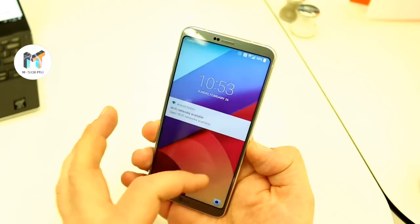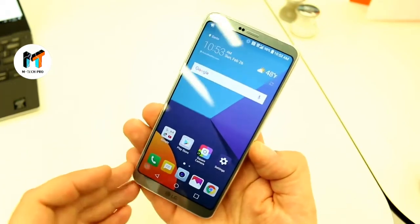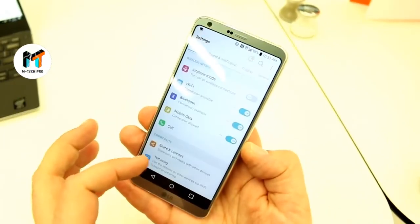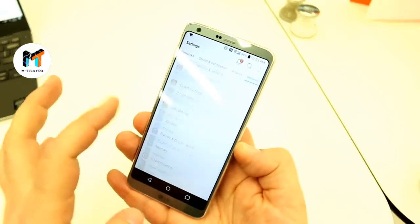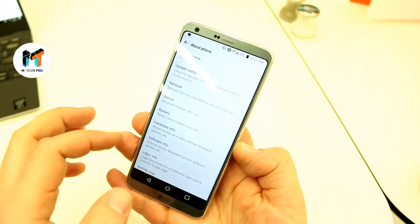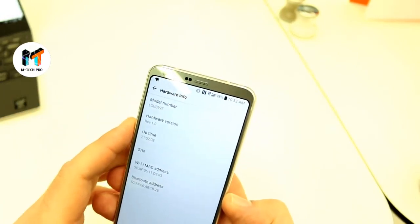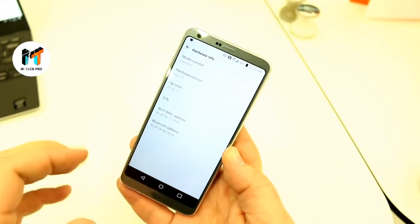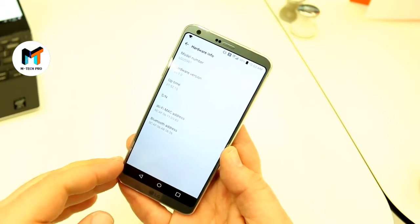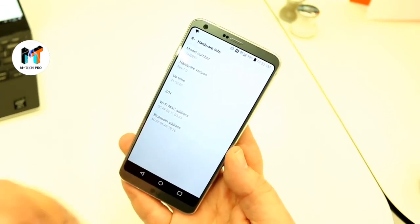It is a device that you can easily put down on a table and it lies flat to sleep. Typical otherwise for the hardware, we have a chip under the hood. When I go into the hardware info, you can see the CPU display.